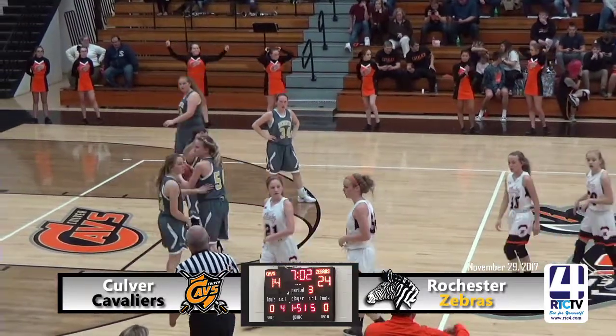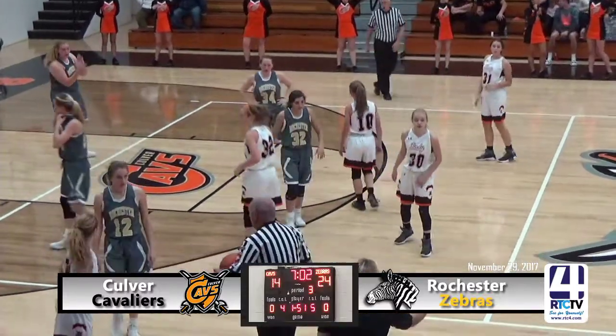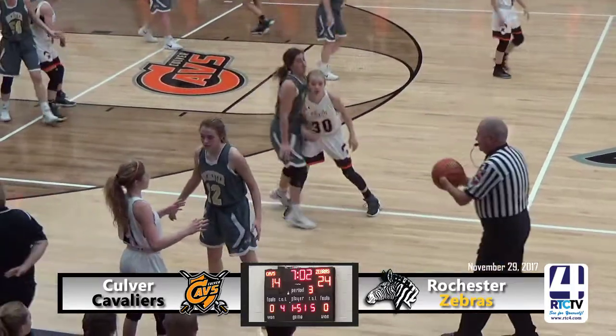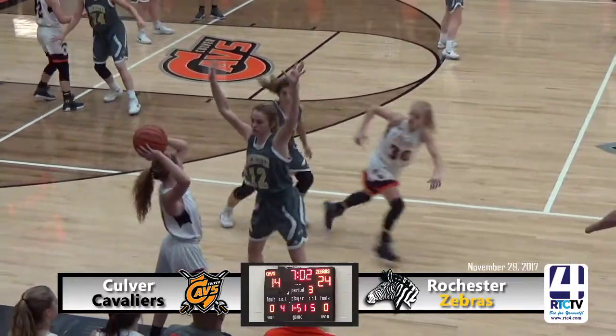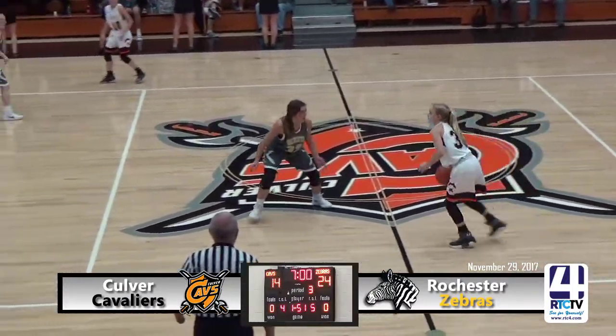Well, that's one thing Culver's been doing really well here in this basketball game, and that's blocking out and trying to limit the number of shots that Rochester gets and also extend their own possessions. Yeah. Minute gone in the third quarter, I should say. And Rochester by 10 at 24-14.